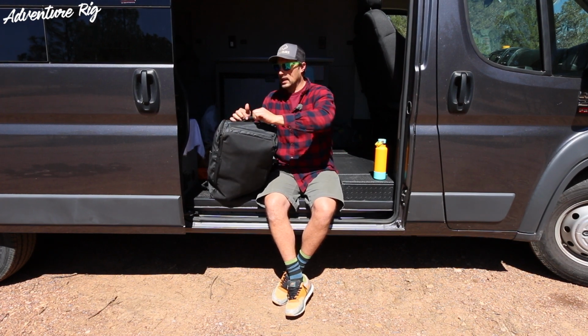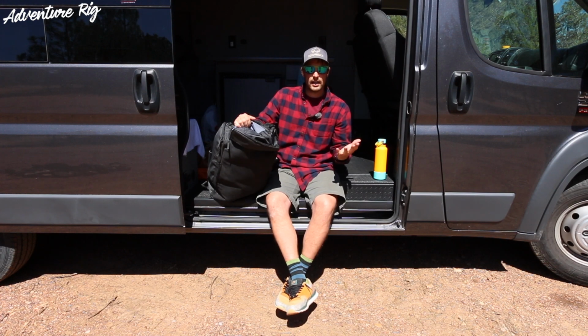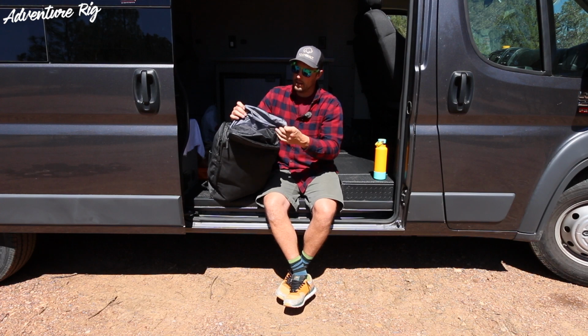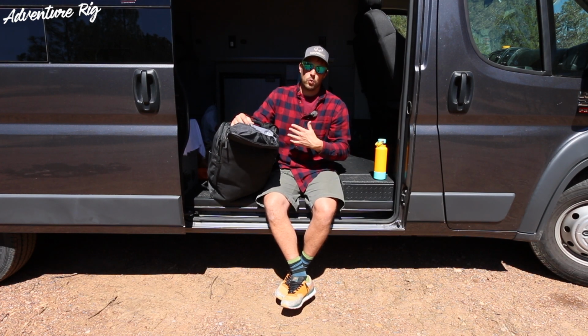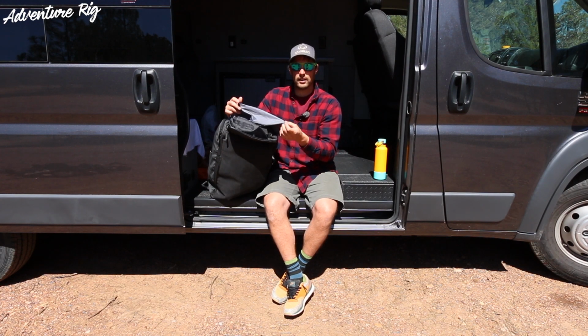Now the one that's connected with it, they use this for socks and underwear, just to keep everything nice and organized. Now I found that I carry a little bit more socks and underwear than I can fit in this. Usually we're going out for a couple weeks with this bag. So what I've used this pocket for is all my random stuff.